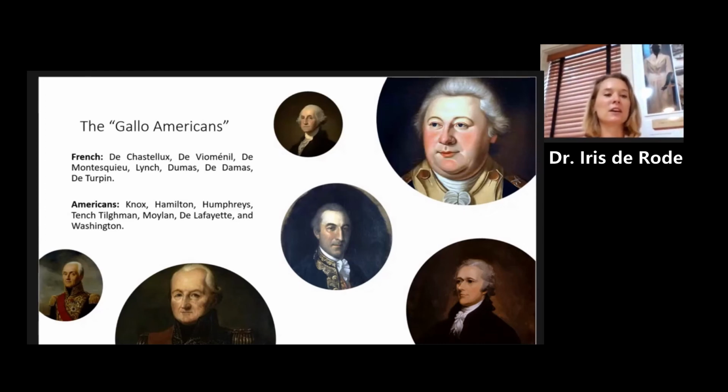Franklin was received there as one of the most important inventors, of course, of the lightning and all these, as a scientist. So Voltaire and Franklin met, for instance, and Chastellux was there during these meetings, and they write to each other afterwards as well.